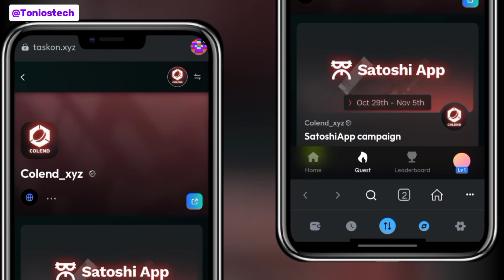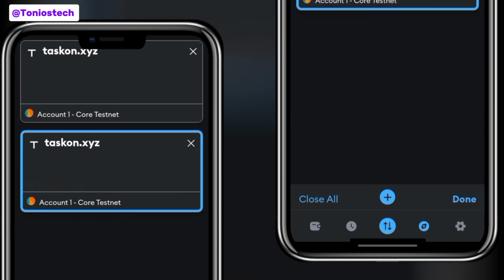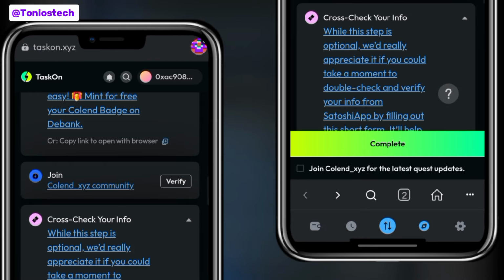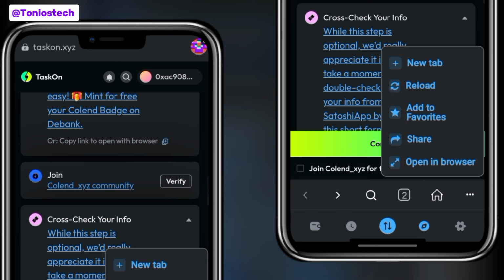Since I've joined already, I'm going to go back to that page to do my verification. Now, if you encounter issues like you're not able to go back to that page, all you simply have to do is close all of the tabs and then paste in the link again so that you head back to the page. That is the link you copied from my Telegram channel.